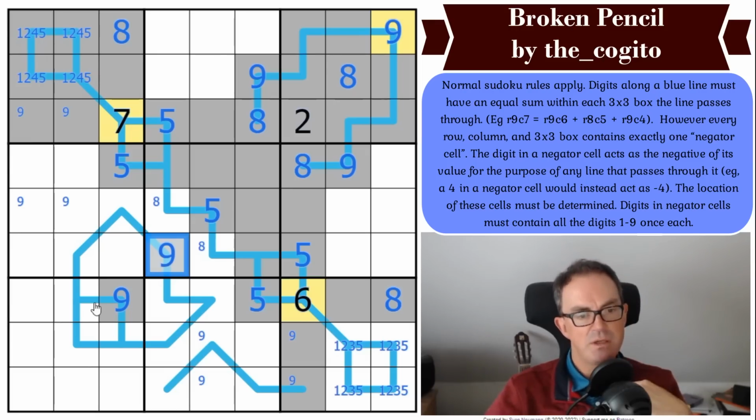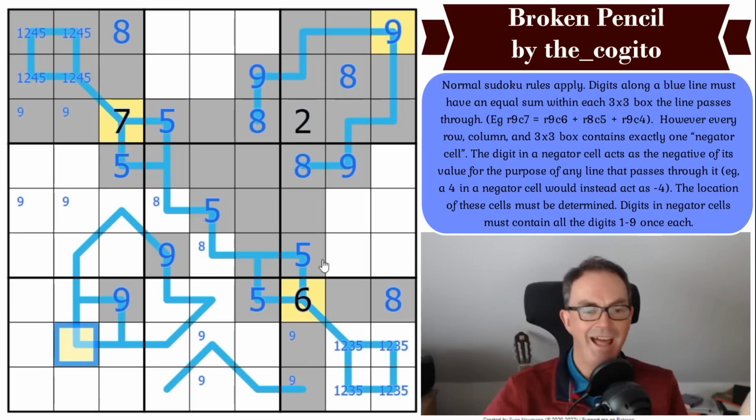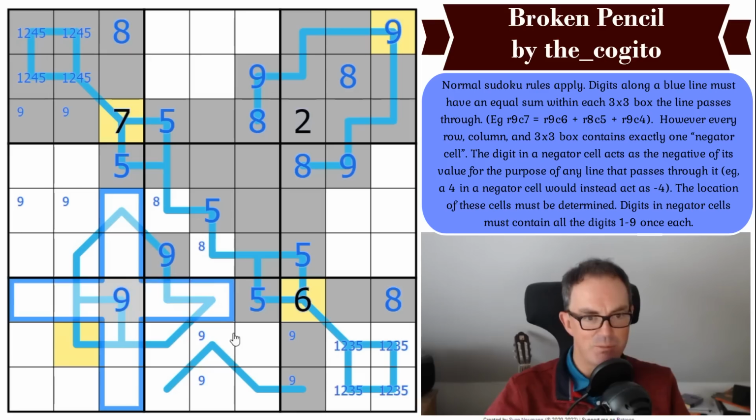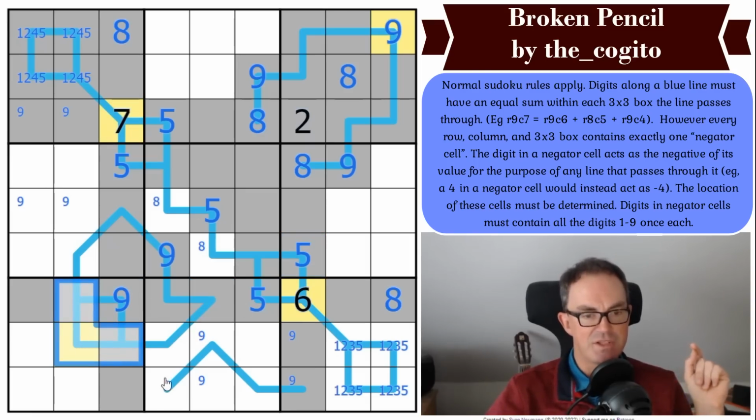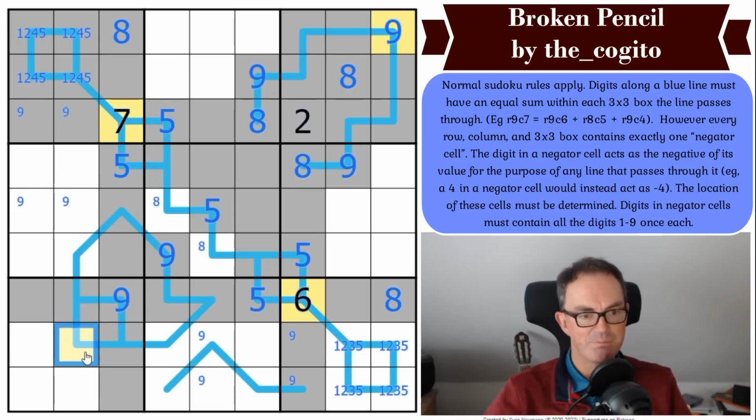Okay, so now we know one of these is a negator. And we know which one it is. It's that one. Because that can't be a negator. In fact, I need to actually be more diligent about my labelling of negators. None of these are negators, because they would then be a second negator in a row or column. Now, why do I think there's a negator on this line? Well, here the equation is 9 is equal to 9 plus those 3 digits. So the 9s cancel out, and those 3 digits must sum to 0, which means one of them is a negator, and the only one that can be is here.